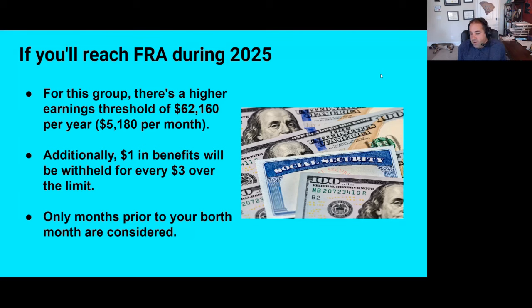There's a typo in that last bullet, but don't worry about that. So if you're going to reach full retirement age in March 2025, the earnings test would only be applied to January and February. Anything you earn in March or beyond is exempt from the earnings test. And not only that, but in that second bullet right there, you can see that $1 in benefits will be withheld for every $3 over the limit. So it's a looser withholding requirement and a higher earnings threshold if you're going to reach your full retirement age during 2025.